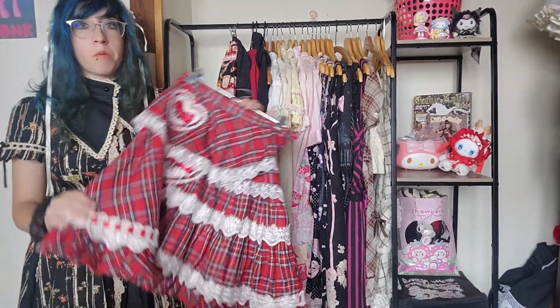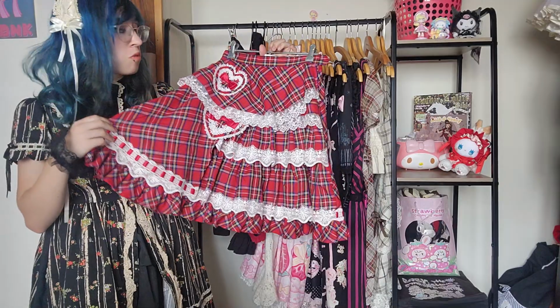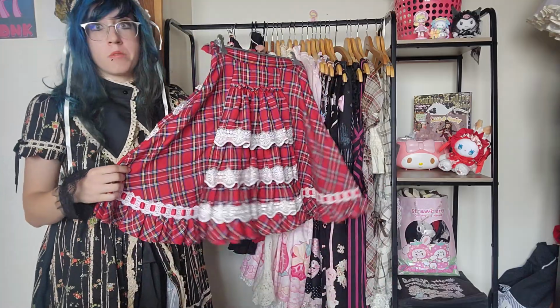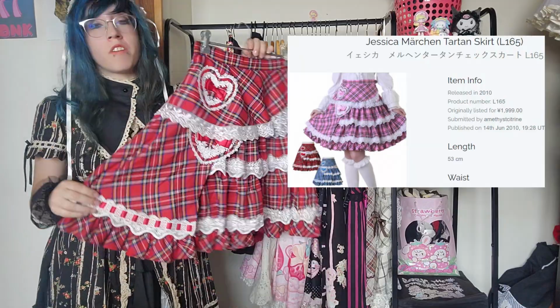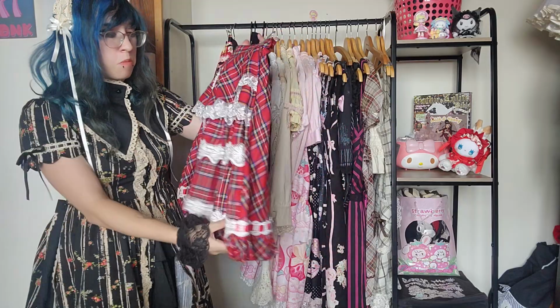Starting off strong with this beautiful Bodyline skirt that I got. I love this so much. The heart details and the tartan are so perfect. I got this at the beginning of 2023, I think. I'm not going to look up the names right now because I'm too lazy, but I'll put the names on the side in case you're interested in adding these to your wish list. One of my community members sold this to me on Facebook and I just love it so much.